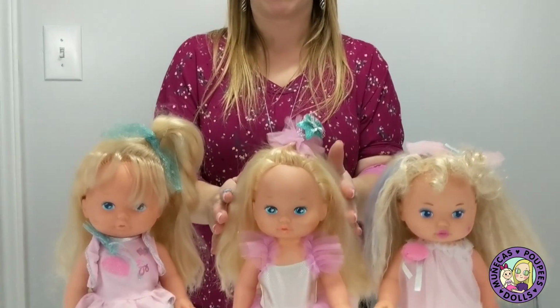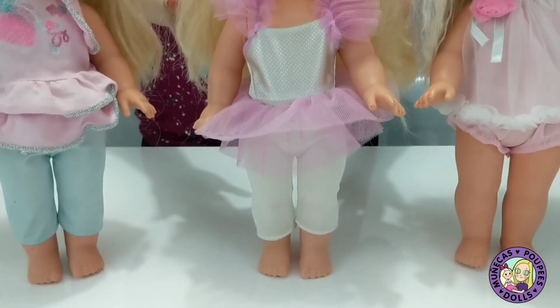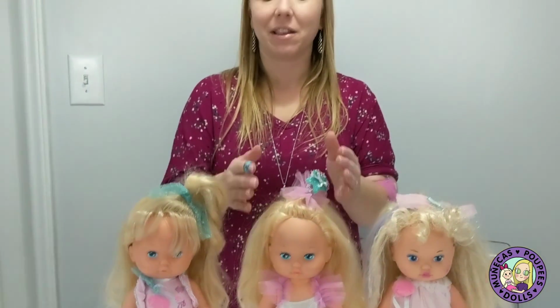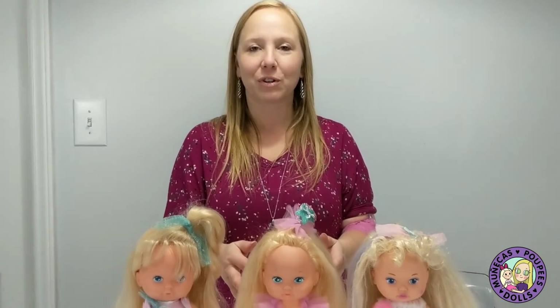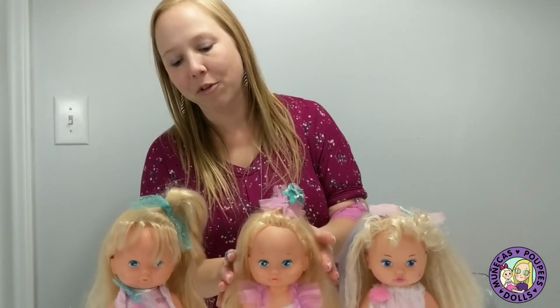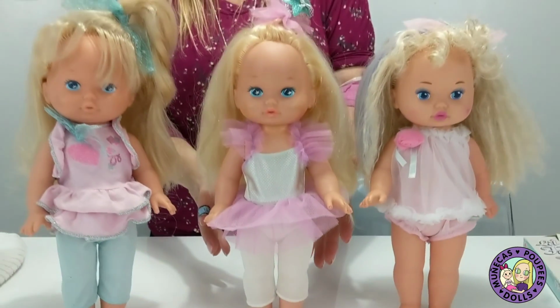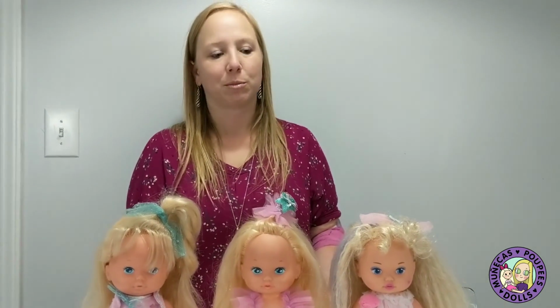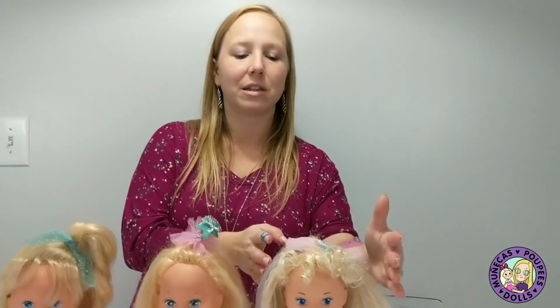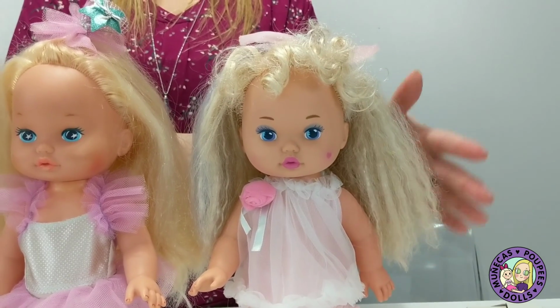In the middle, we have another Little Miss makeup, and I have an interesting story about her. A neighborhood dog dragged this Little Miss up into my great-grandmother's yard, and my great-grandmother took her inside, cleaned her up, made her a dress, which I still have, but the outfit she's wearing now is an original Little Miss ballet outfit. So this is an original fashion for the doll.